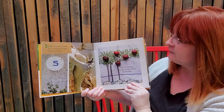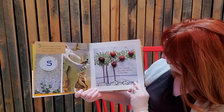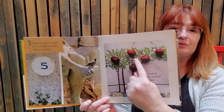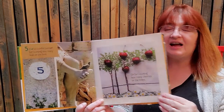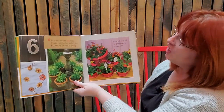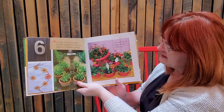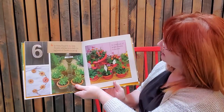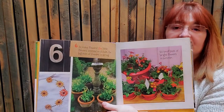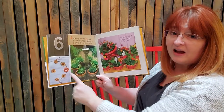Five is a useful number for counting how many toes on one foot. See, there's the foot. Or for counting how many cherries on this tree. You see them? One, two, three, four, five cherries. Six. So many flowers. Six little flowers stitched on a cloth. And six pots of flowers in spring. Do you see them all? Six small pots of bright flowers in the summer. Should we count these? Let's count these flowers right here. One, two, three, four, five, six.